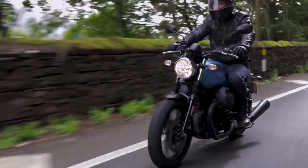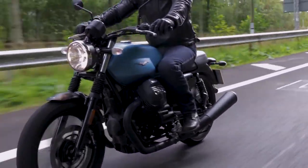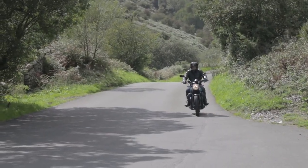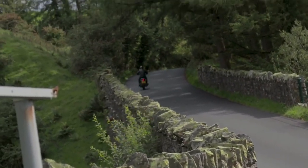Having that as a context, my expectation was that it was going to be a pretty relaxed cruiser type of motorcycle, and to be honest with you, that's exactly what I found. The seat is soft, the suspension setup is pretty soft. It's not a particularly stiffly sprung bike. It is about it not being intimidating, it being comfortable.